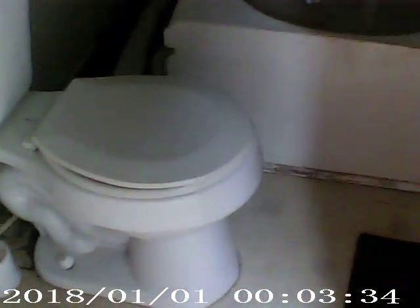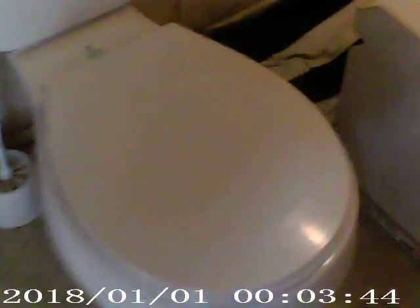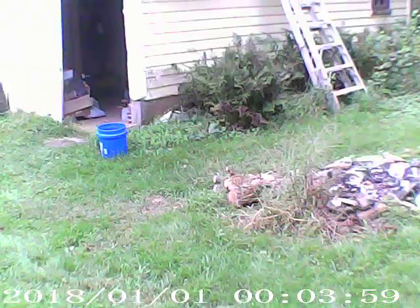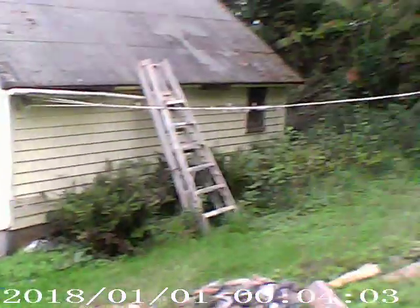You can see here, it's not much of a space. So if you did come, like I say, there's not much space between the tub and the toilet. So you'd have to have something you could use to do your showering in and such, unless you want to go down to the creek. Okay. Anyway, this is the back door, and there's my wood pile I've been chopping.